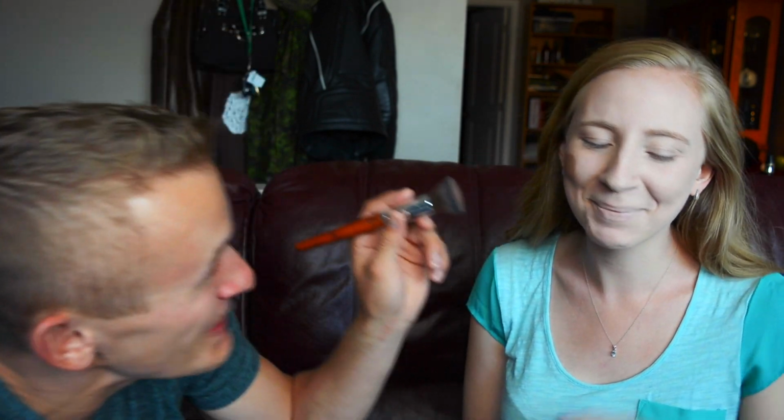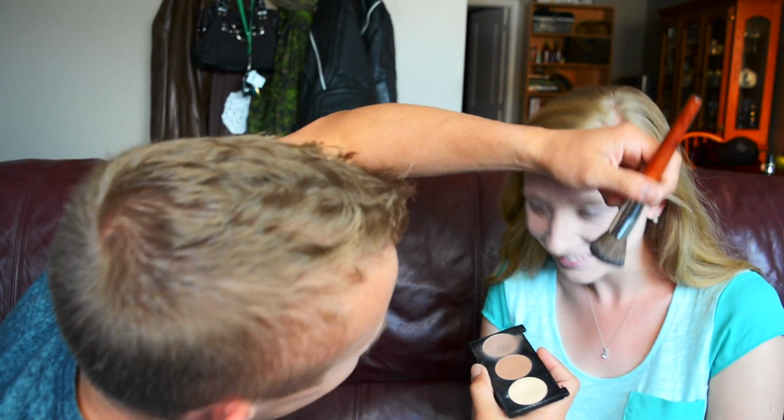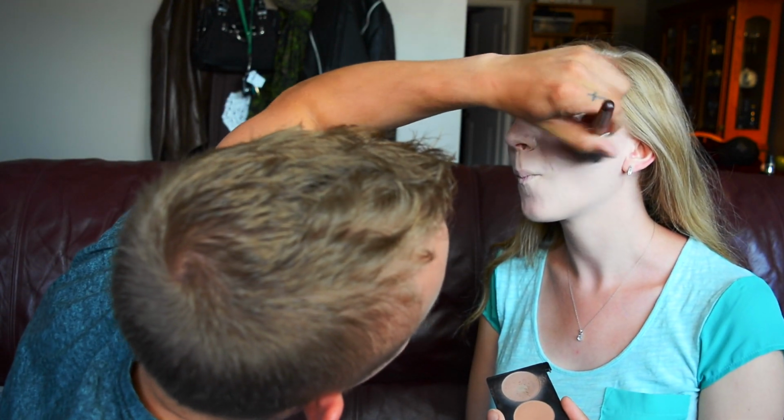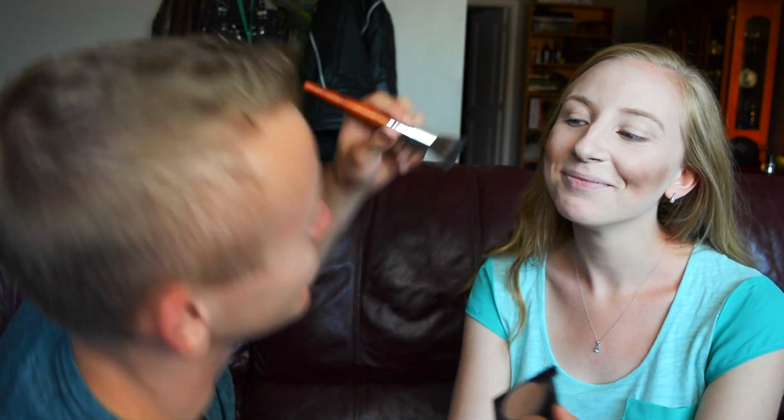Apparently I'm messing it up. Whatever. Always smokes! This is really good. This is some good stuff. I'm not okay right now. Okay. Smile. The brush choice is what's really getting me here. This is awesome.